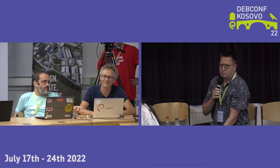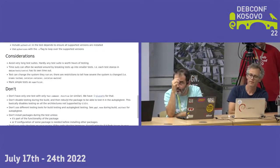Is somebody here from the KDE team? No? Okay. So they disable testing during the build and then rebuild the package during the autopkgtest and run the test. In the times where we only had AMD64 for autopkgtests, that means you are only tested on AMD64 and you waste a lot of resources on the autopkgtest. Yes, that's the second bullet point on the don't list. Of course, we don't really have the cycles to track down every package that does that, but when we find it, we complain.